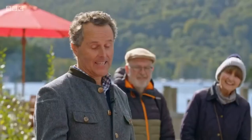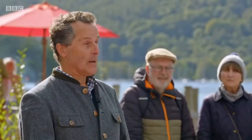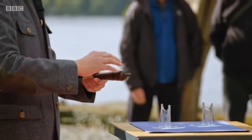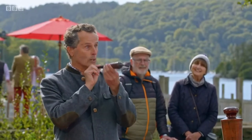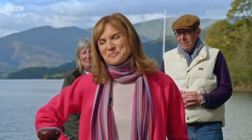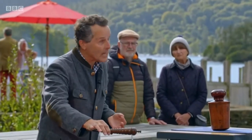Oh, no! This is indeed for powdering wigs, and they are incredibly rare. And you literally would fill it with powder, somebody would blow, and it allowed you the flexibility to... It's because it wiggles around, doesn't it? It does, yeah. So you could get the powder spread around these huge wigs that both ladies and gentlemen wore.